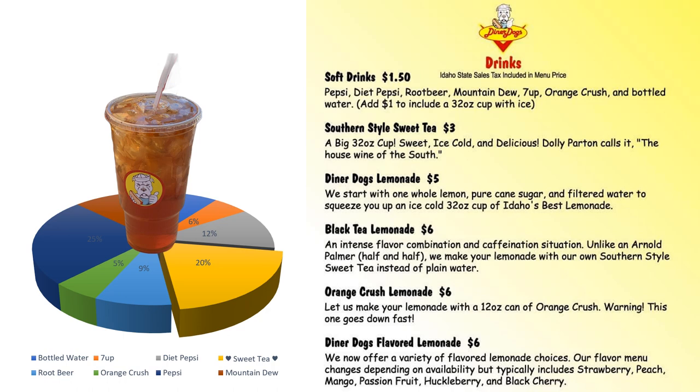And one in five of the drinks, that's pretty good sales when you consider it's $3. Now, what's nice is your profit on that sweet tea is going to be substantially more. You know, more than three times. I'd have to do the math.